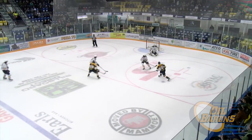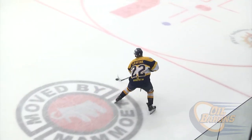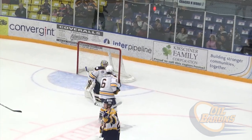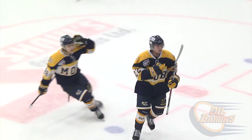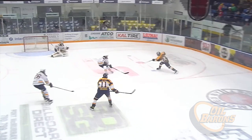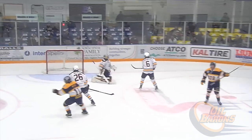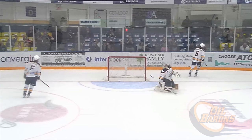McCullum to Gravink. He has some daylight down the right side. High shot! He scores! This is the best I've seen Gravink look this season. The Andover native has had chances all night, and here he walks in and rips it over the shoulder of McKenzie, and he blows a kiss to the crowd.